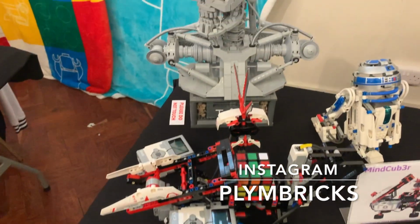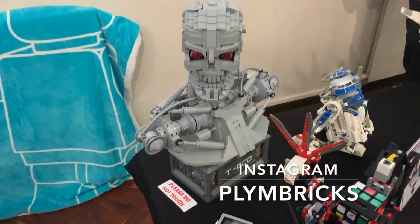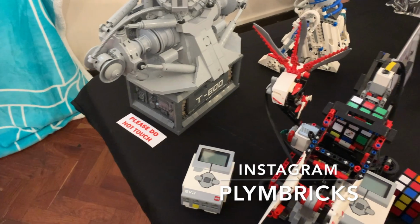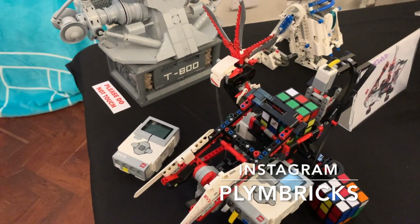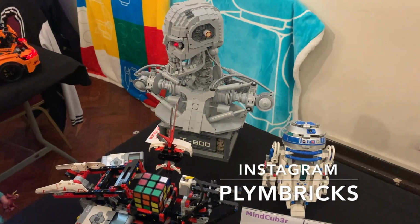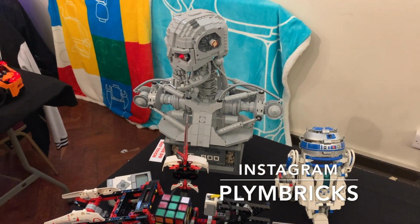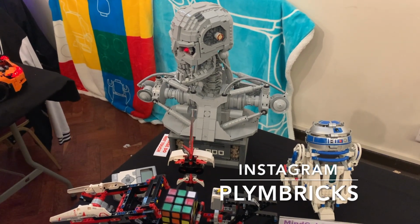But to make up for it, we had the privilege of starting off this amazing T-800 from Terminator, getting it to be switched on. And as you can see here, the eyes actually light up, which just makes it look really creepy. And the head actually does move as well.